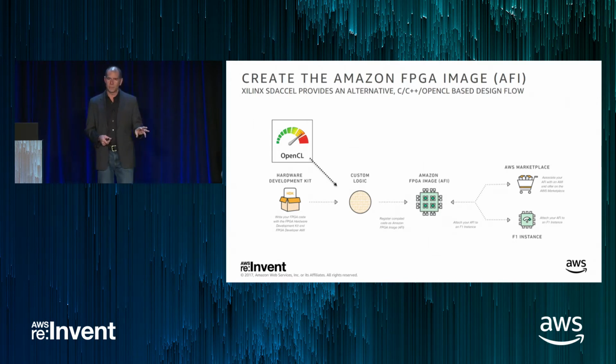You'll generate the custom logic using OpenCL. That will be ingested into our tools. The result will be an AFI, and that AFI can be loaded onto the FPGA when the application is launched.